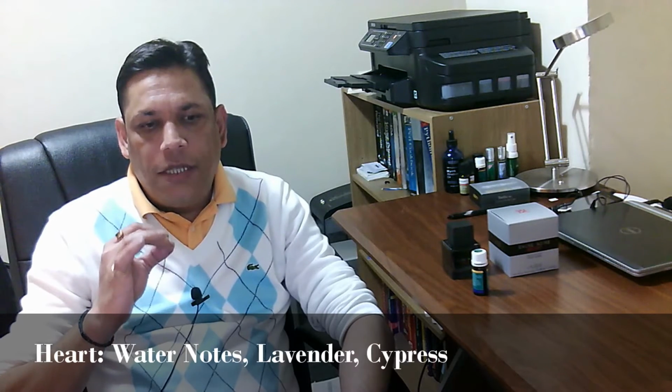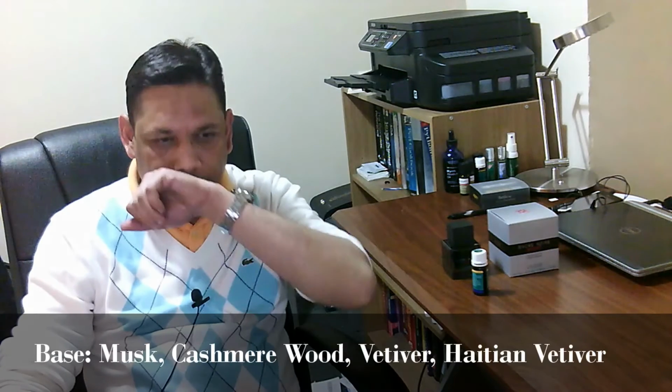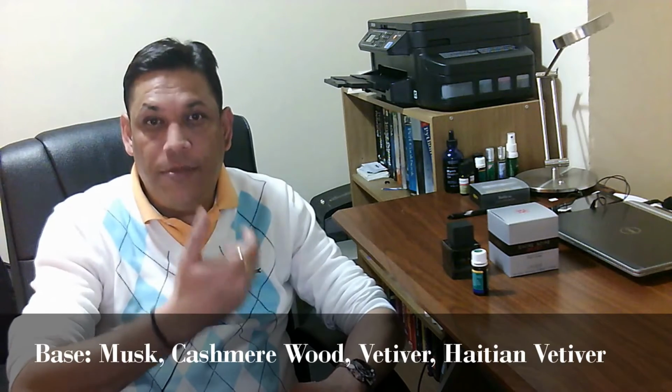The middle, basically what you'll smell is a very nicely done lavender. I really like the way they've done the lavender here. And at the base, you have deep vetiver. This is, as I said, vetiver when it turns deep, old on your skin, let's say after 6 hours, it gets inky. So that inkiness that you find in Encre Noire is still there. There are two types of vetiver that have been used in the base of this fragrance. One is normal vetiver and the other one is Haitian vetiver.